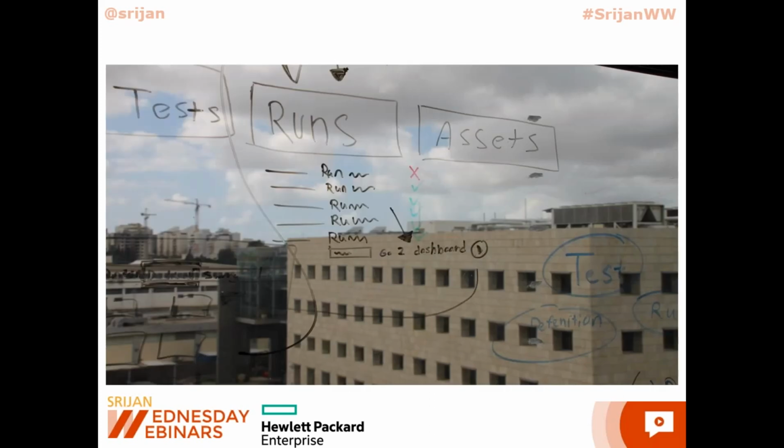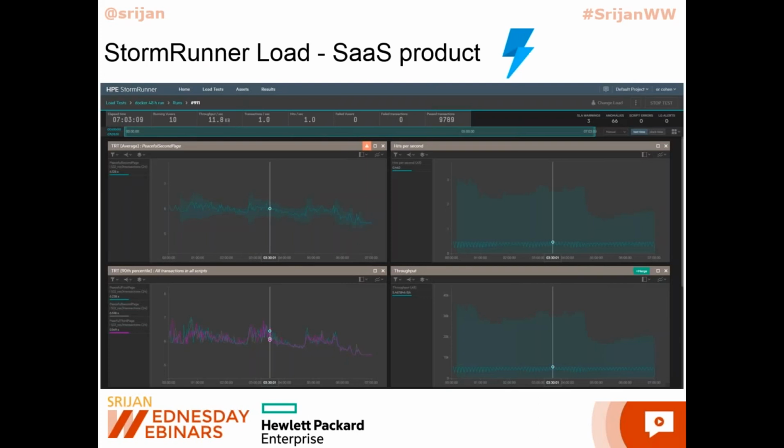About StormRunner, it's the product that we are testing in my team. One day, about 3 years ago, this is a real window in the offices that we work at. Somebody from the architecture started designing a new product. It's for load testing, performance testing, but based on cloud. And this is a screenshot from the product.